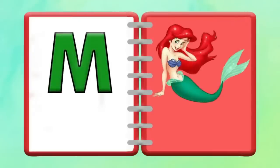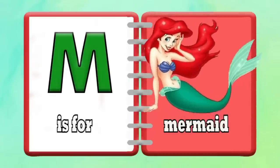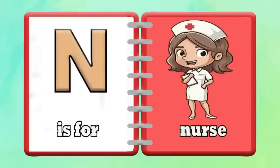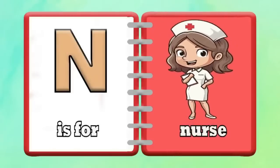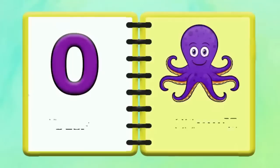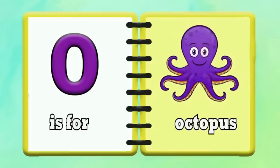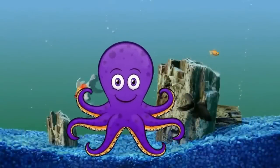M is for mermaid. This mermaid is so beautiful. Mermaids live in a sea. Profession. Nurses care for sick people. O is for octopus. Octopus have three hearts. Do you know what their blood color is? Blue.